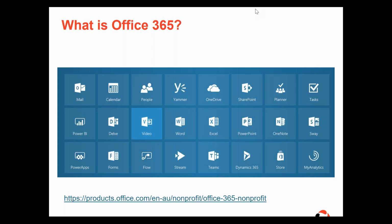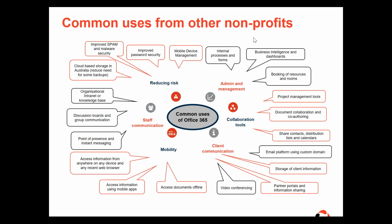So some of the common things that we see not-for-profits using Office 365 for, which hopefully will give you more of a sense of what will work for you, is on this slide here. Now, I won't read through all of these, but it just gives you an idea.